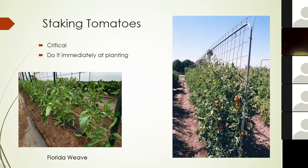I did not stake these tomatoes immediately as I should have, and they all flopped over one day. We had really high winds. They made it, and I was able to stake them, but it gets infinitely more complicated the longer you wait. On the right is another example of tomato staking.